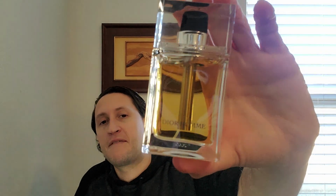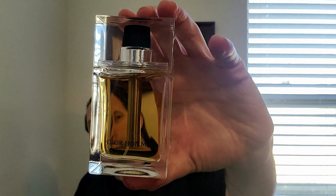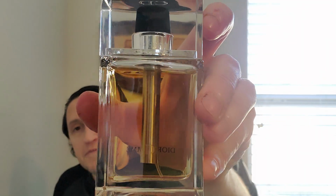And so as far as iris fragrances go, wearable irises, this is one of my favorites, and I'm so happy I have 100 ml of this because it is rarer and rarer, and people know what they have, and they're asking more and more money for this. And you know, I just love the original Dior Homme from 2005.